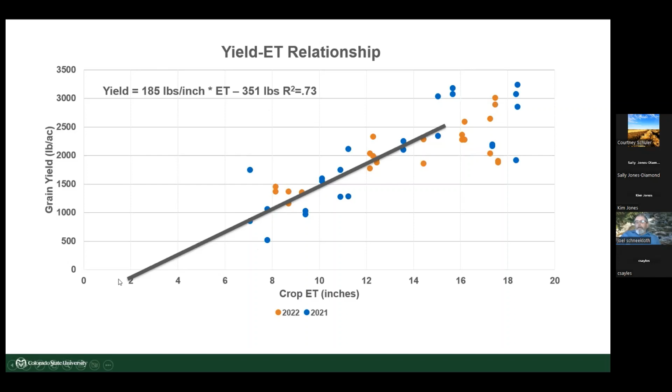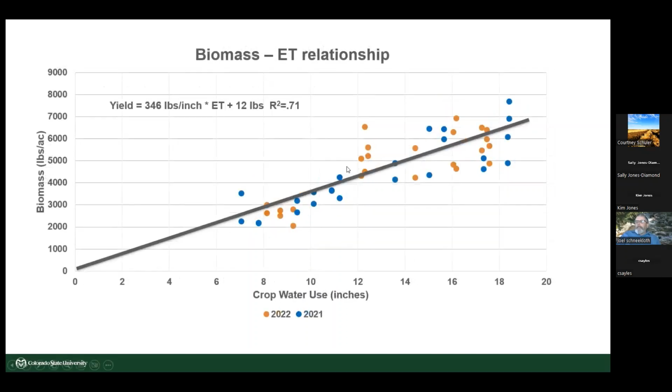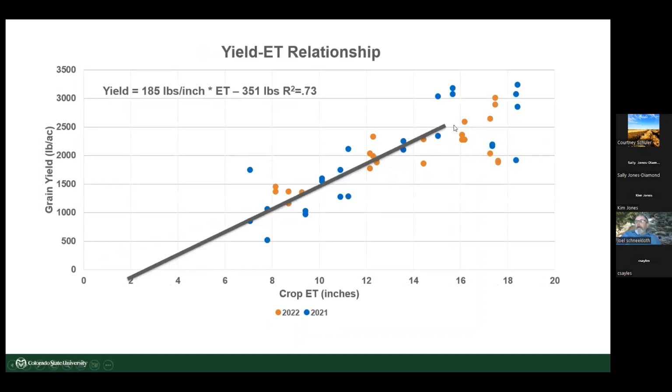Once we hit about 2 inches of water use, which is our growth and maintenance number that we typically figure for the season. But what you see out here is the fully irrigated yields, and on average, we really don't see much of an increase in yield. We actually see a flat line. So from about 15 inches of ET on, yields really don't increase.